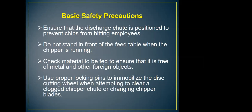Make sure the discharge chute is pointing in the right direction. Where do you want that debris to go? Don't just start using it and have it flying into traffic or onto you. Don't stand in front of the feed tube. We talked about that. Make sure that the debris that's going through is free of metal as best you can.